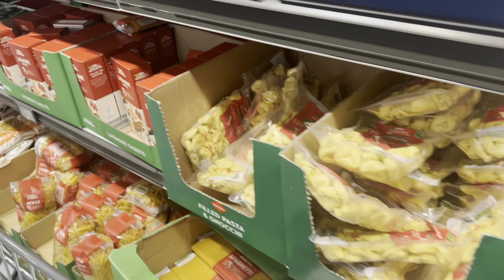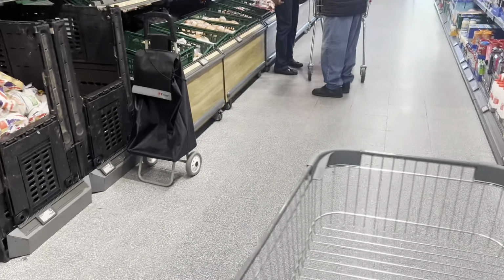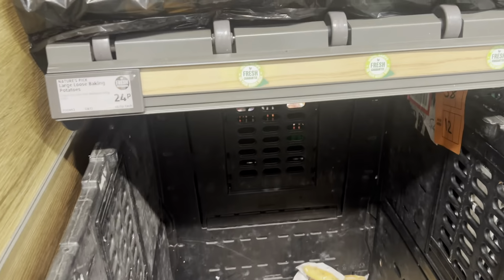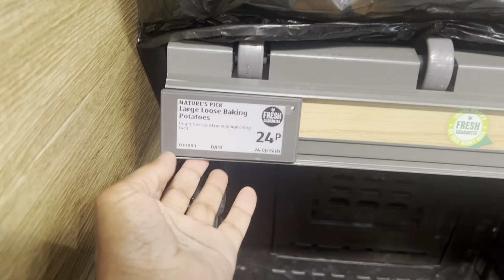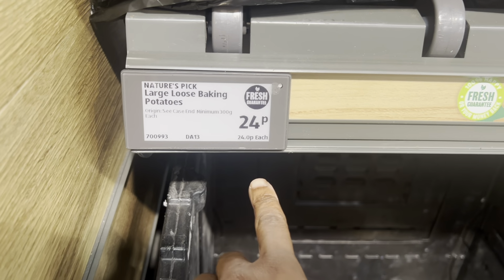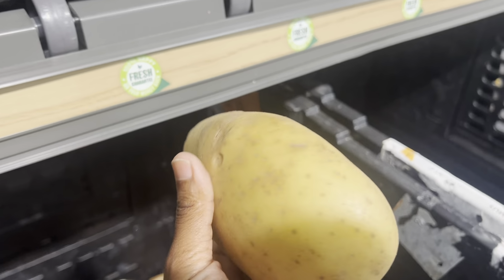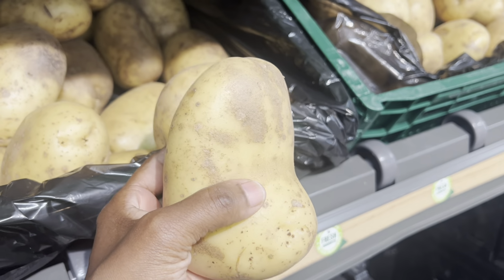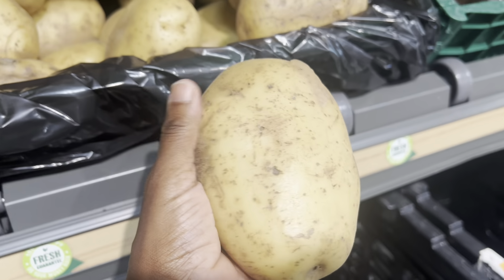Let's have a look. I've got pasta at home already. Should get a couple of potatoes. Right, so these are 29p. Don't know how they work this out. 29p what? I don't know. We'll get some large ones to make some jacket potatoes. We need four of those. Let's see if we can find four good ones. That one looks a bit abnormal. No, I don't want you. This one looks good.